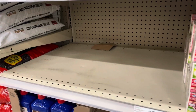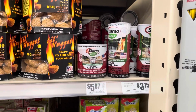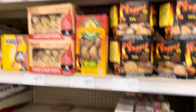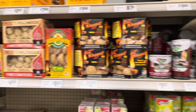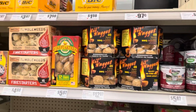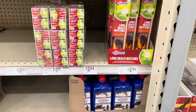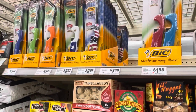Obviously there's some holes like there are at every grocery store right now, but I get these Sternos for some of your smaller camping stoves, longer reach matches, tons of matches. But man, having multiple different ways of starting a fire is so critical. Obviously, tons of lighters. Bic lighters are always my favorite, but those work really great too. Keep some of those around. They have a lot of uses.